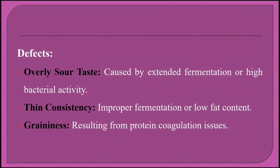Defects of sour cream. Overly sour taste is caused by extended fermentation or high bacterial activity. Thin consistency: improper fermentation or low fat content. Graininess results from protein coagulation issues.